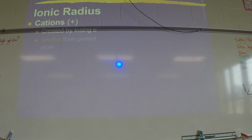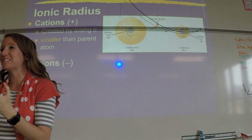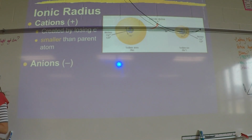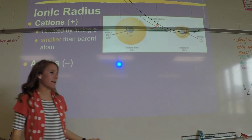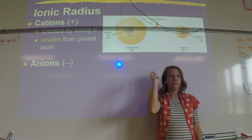All right, our next trend that we're getting to is ionic radius. So we've done atomic radius, ionization energy, and now it's ionic radius. So this is what happens to the size of an atom when we add or remove electrons. So first off, let's review with cations. Right, that cations happen when an electron is removed from an atom. Remember, you can think about it as the cat ion, the T in it is like a plus sign, so they're always positive. Or that cats have positive.